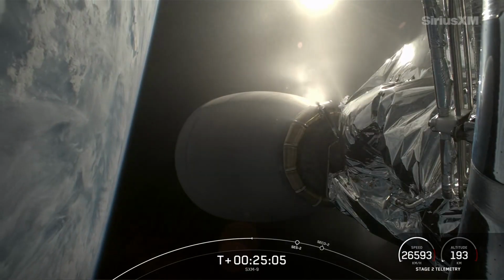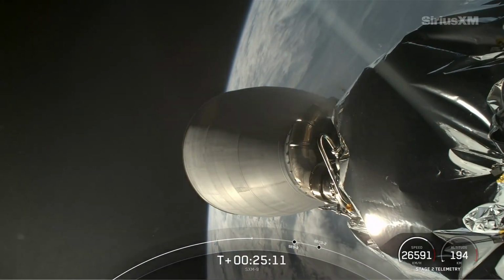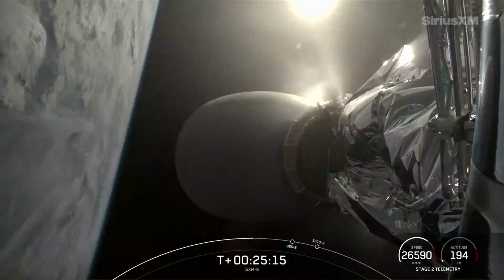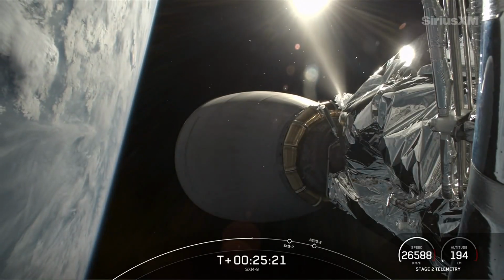And welcome back to the SXM-9 mission. So far, it's been a great mission. Falcon 9 lifted off at 11:10 a.m. Eastern Time from Launch Complex 39A at Kennedy Space Center in Florida. We did have a successful ascent, fairing separation, and second stage orbital insertion.